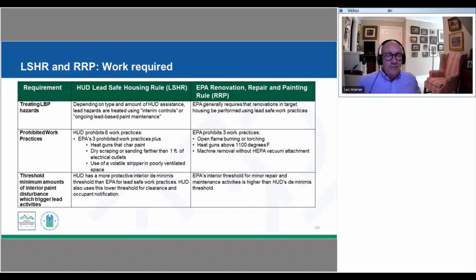When we talk about lead-safe work practices, there are specific practices called out in both the HUD and the EPA standards, but we have more prohibited work practices under HUD. EPA says you can't use open flame burning, heat machines above a particular temperature, or machine removal like grinding where you don't have a HEPA vac attachment containing all the dust being created. In addition to that, HUD specifically calls out that we can't use heat guns where we're going to char the paint. We can't do any dry scraping or sanding further than 1 foot away from electrical outlets. And it also calls out that we can't use volatile strippers in poorly ventilated space.